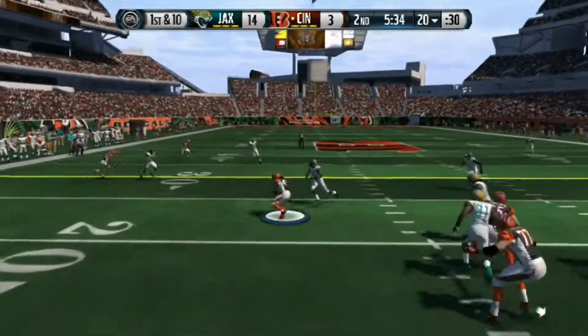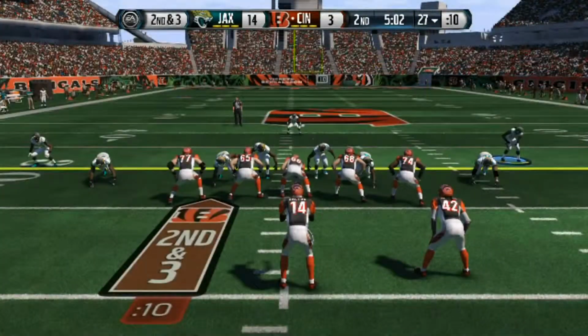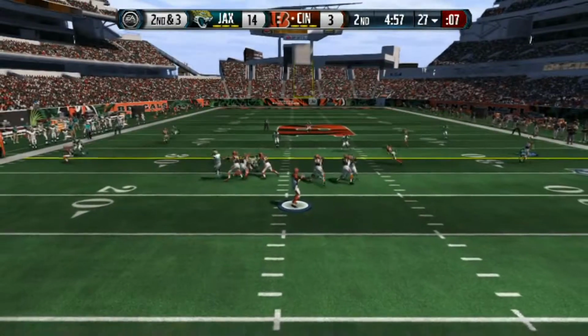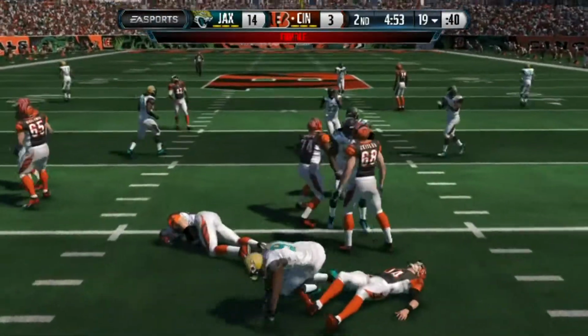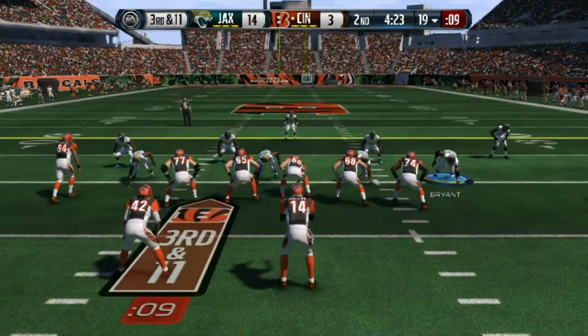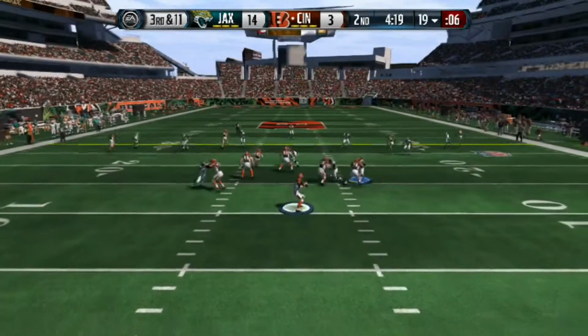Now Cincinnati's going to have to find a way to answer as they throw it out in the flats. That's BGE, but he only gets 7. 2nd and 3 now. Shotgun look for Dalton. He's under pressure. He's hit, and the fumble is forced, but it's picked up immediately by a lineman. That was Chris Clemons again. He now leads the team with 10 sacks and the league. He's having himself quite a day early.